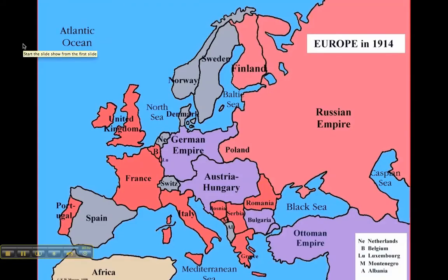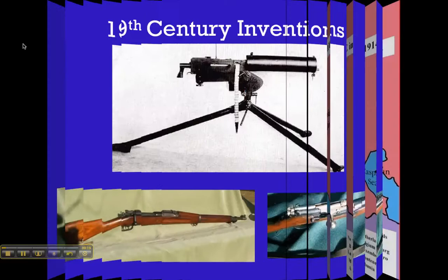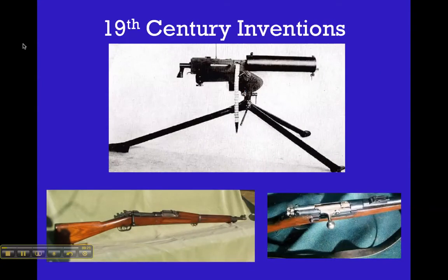When World War I breaks out in 1914, it's the Central Powers of Europe, shown here in purple, versus the Allied powers, shown here in red. Four years later, when the war ended, 15 million people had died and another 20 million people were wounded, largely as a result of some 1800s inventions that were really perfected by the time the war breaks out.